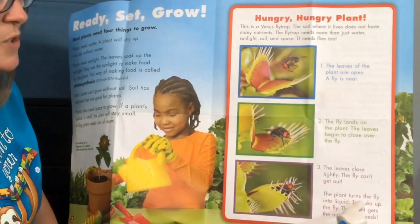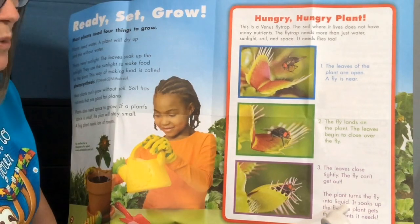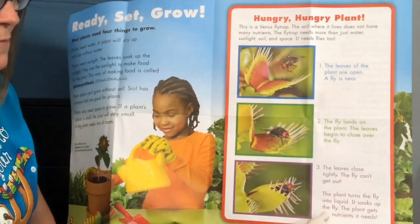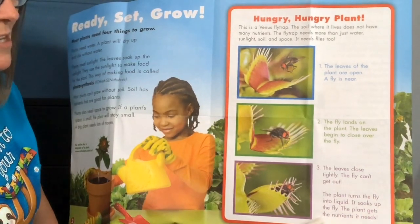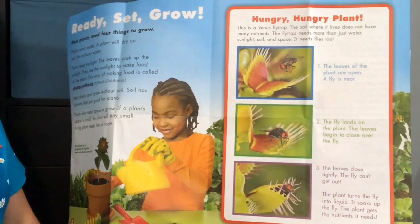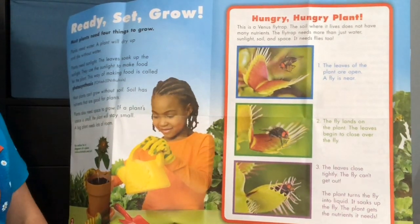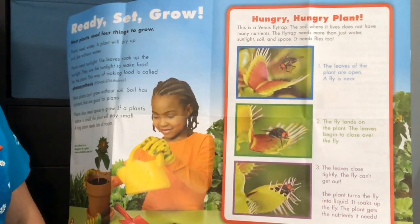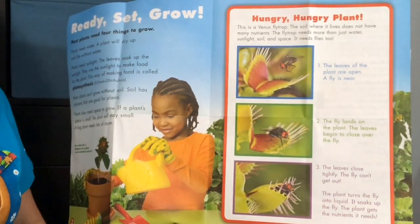The plant turns the fly into liquid. Ew, gross. It soaks up the fly. The plant gets the nutrients it needs. Now I noticed I said, ew, gross, because that sounds like a gross meal for me. But to a Venus flytrap, that is very yummy food.